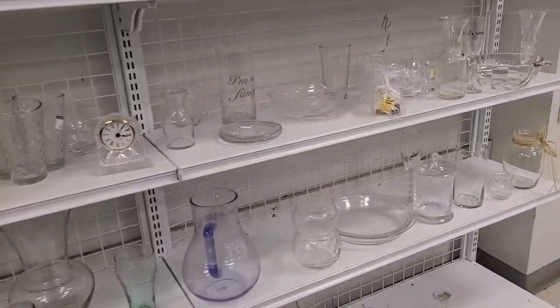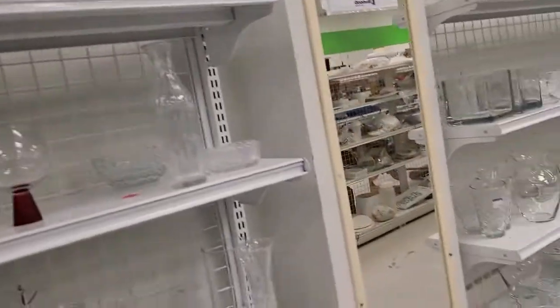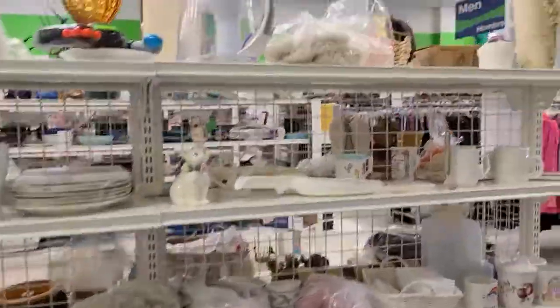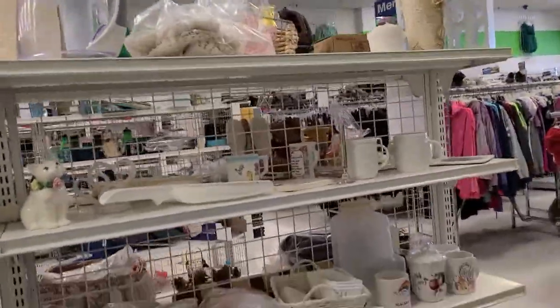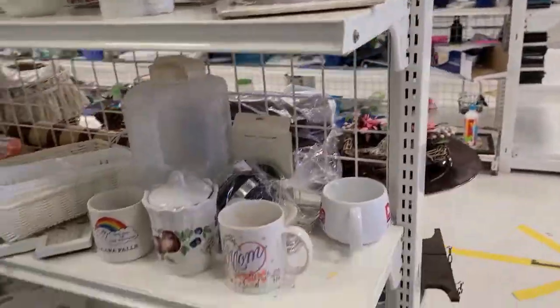All right, guys. As usual with Goodwills, I have to do a voiceover because they love to play background music, which is actually quite pleasant when you're shopping, but makes me have to do voiceovers. I like actually catching everything by the moment.